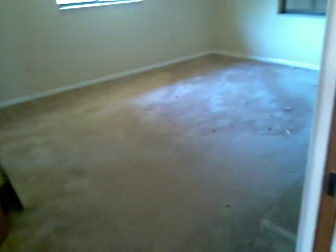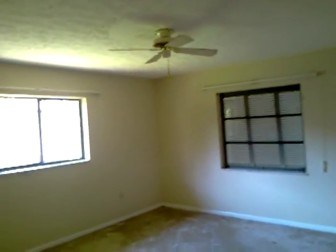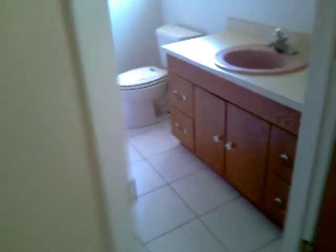First to my right is the master bedroom. Carpets will actually clean up very nicely. They're in pretty decent shape. Ceilings are in nice shape throughout the house. There's a walk-in closet right here. And the master bath is older but in real nice shape. It'll clean up real nice. The tile around the tub is excellent in terms of condition. And there's a little linen closet right here.